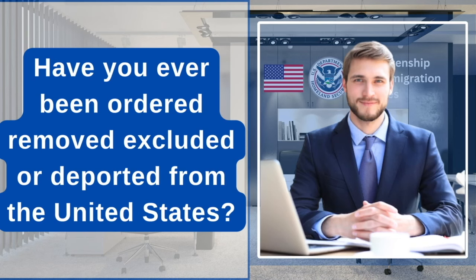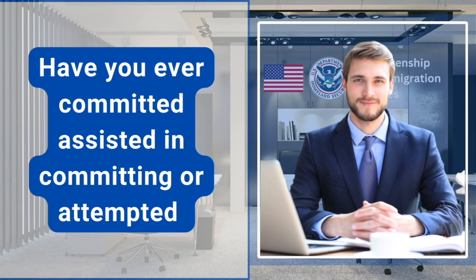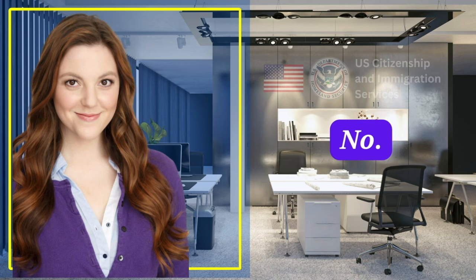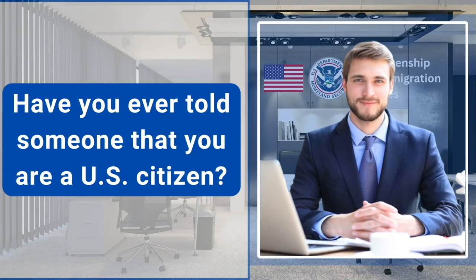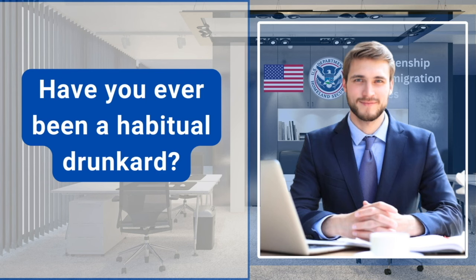Have you ever been ordered, removed, excluded, or deported from the United States? No, officer. Have you ever committed, assisted in committing, or attempted to commit a crime or offense for which you were not arrested? No. Have you ever told someone that you are a U.S. citizen? No. Have you ever been a habitual drunkard? No.